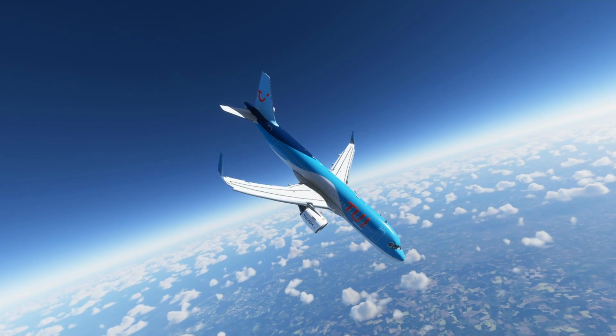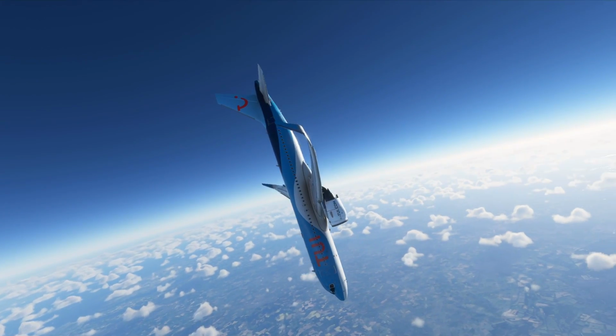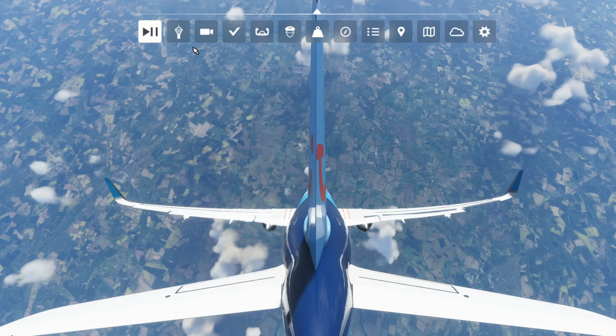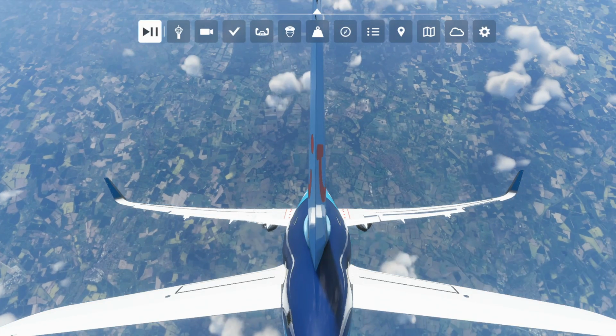black straight away. This is a really fun one to try, guys. Using Slew Mode to put your plane in very, very unlikely circumstances is certainly very interesting. If you do try this, put in the comments how your aircraft reacts at a certain altitude. Pushing them way past their limitations is very fun.